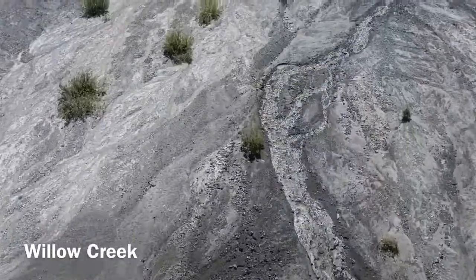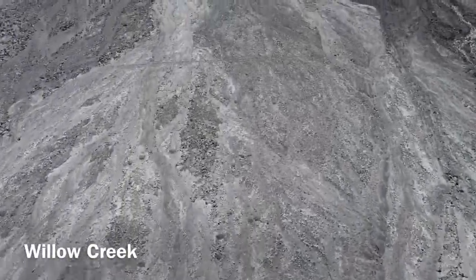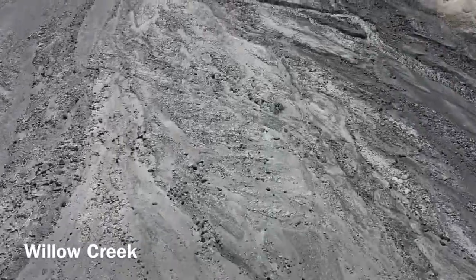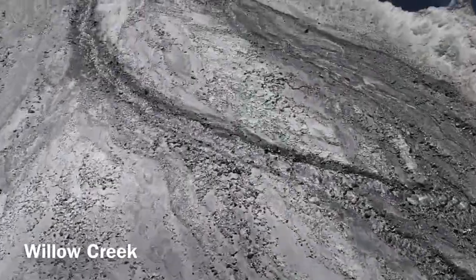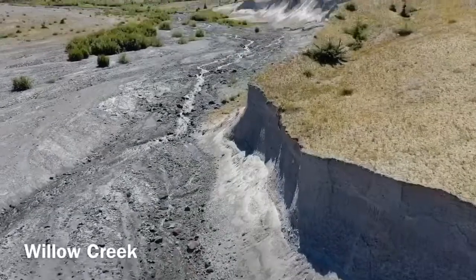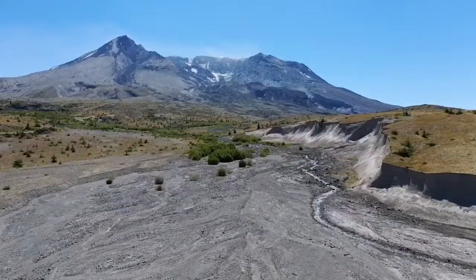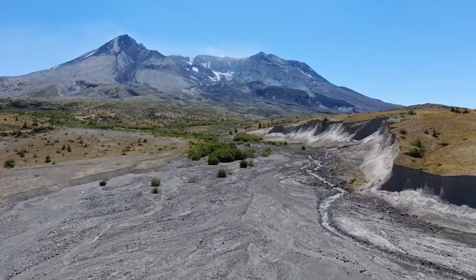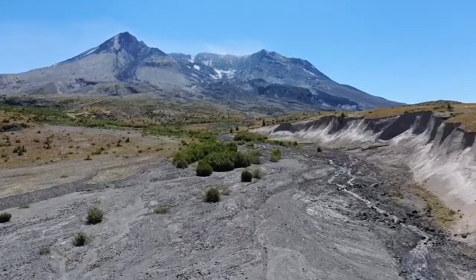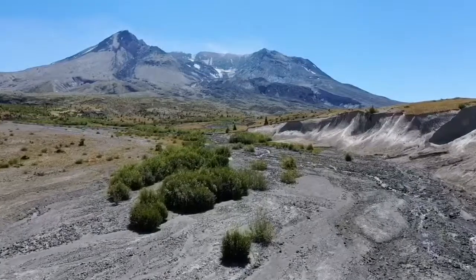So these streams are about 39 years old now. We get to look at how they're moving, how they're shifting, channel formation. We're exploring biological colonization of streams, so algae and aquatic insects and riparian plants, all in this really crazy, unique landscape of Mount St. Helens. The riparian vegetation, you can see, is sparse in some places. In other places, you see ribbons of green.